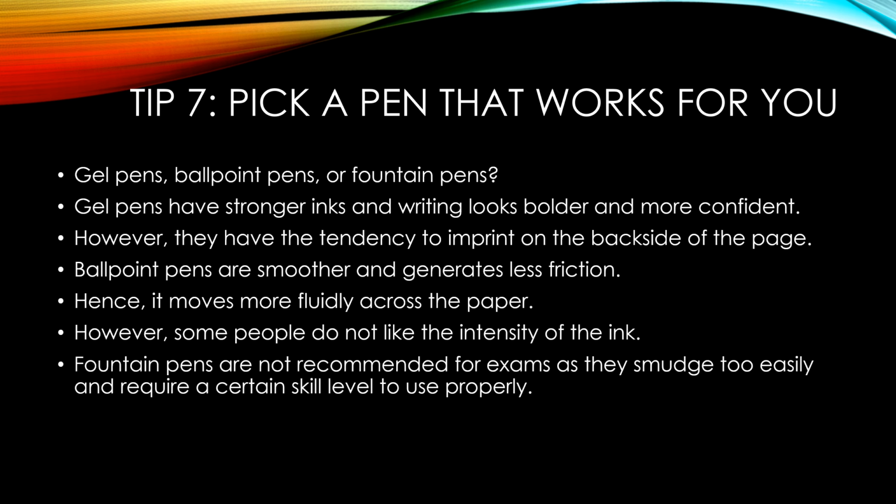And as for fountain pens, they are usually not recommended for exams because they tend to smudge too easily and require a certain level of skill in order to use carefully.